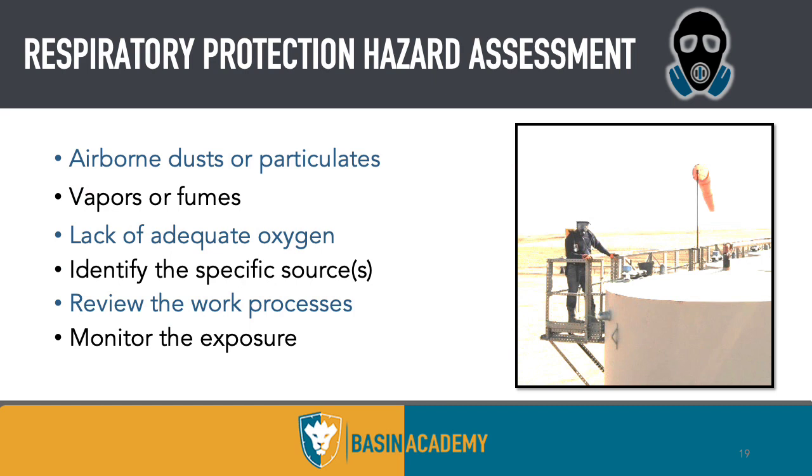All right, the next area we're going to look at is respiratory protection and conducting that hazard assessment. We're going to look at airborne dust or particulates that may be in our work area, vapors or fumes, lack of adequate oxygen, looking at where the sources of those items are, making sure our work processes aren't creating those things, and then monitoring the exposure to determine what is our respiratory hazard, right? This is before we select the PPE. We just say, what's out there? What do we have that could potentially hurt us?